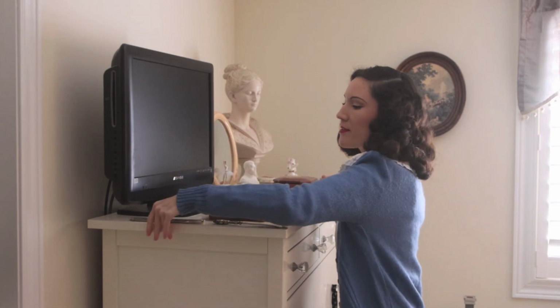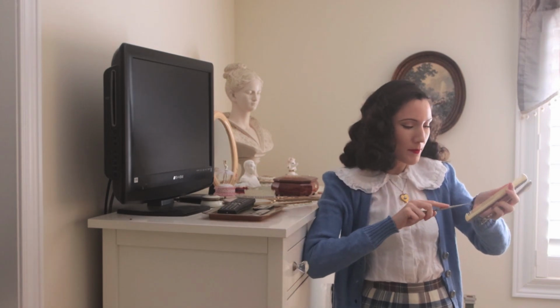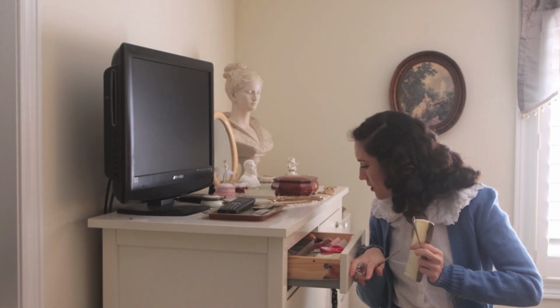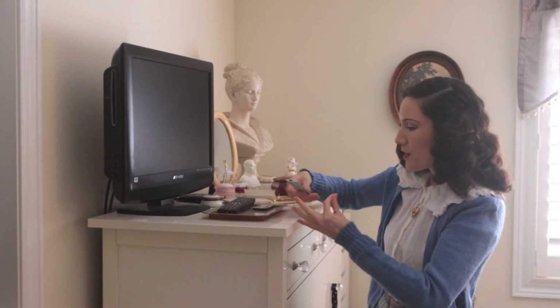So I have this comb and I have a shoehorn and those little things so that you can put the buttons from your gloves or on the back of your dress. It's like a little hook. Maybe in here somewhere. I'm going to put them on top of my bed for now. Oh my god, why is there lipstick on my remote?